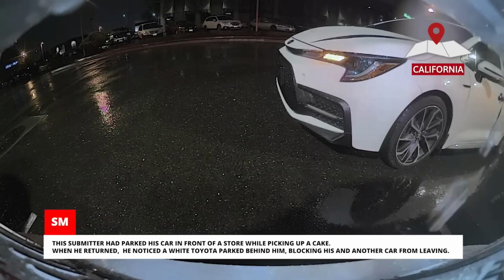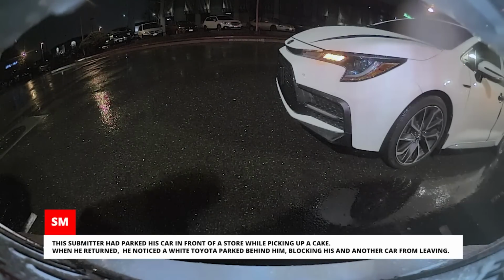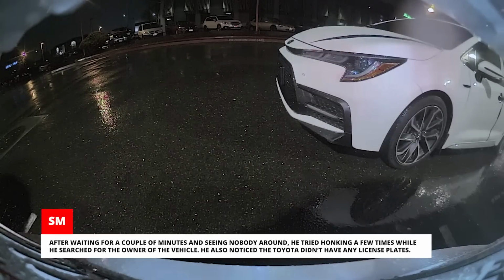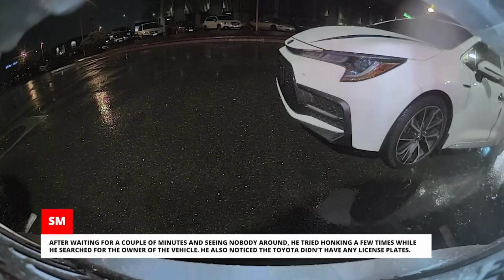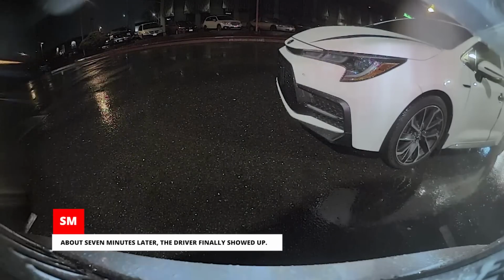This submitter had parked his car in front of a store while picking up a cake. When he returned, he noticed a white Toyota parked behind him, blocking his and another car from leaving. After waiting for a couple of minutes and seeing nobody around, he tried honking a few times while he searched for the owner of the vehicle. He also noticed the Toyota didn't have any license plates. About 7 minutes later, the driver finally showed up.